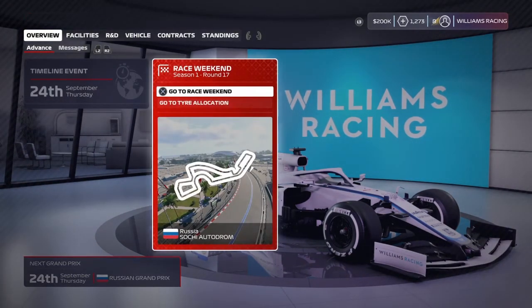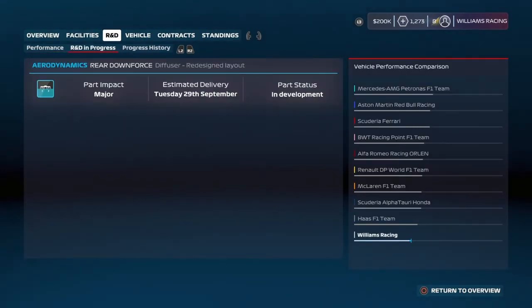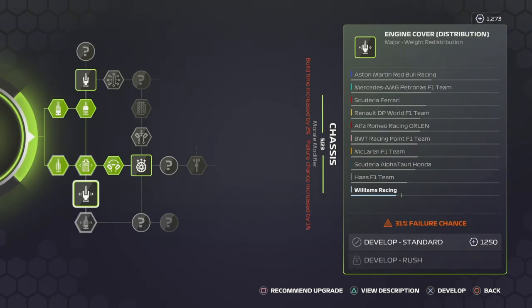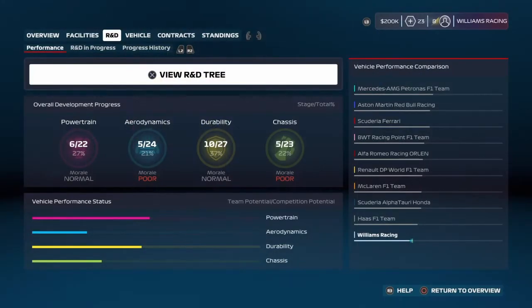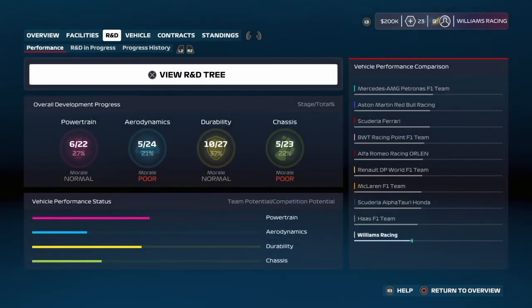And as you can see, we got a few upgrades on the car now that we so desperately needed. We're still waiting for one major aero pack to come, which will be after the next Grand Prix. So as you can see, we're still a ways behind Haas, but we do have 1,200 points to use here. So I will take this upgrade here. And that should be with us, did it say 19th of October? So that should be with us near the end of the season.